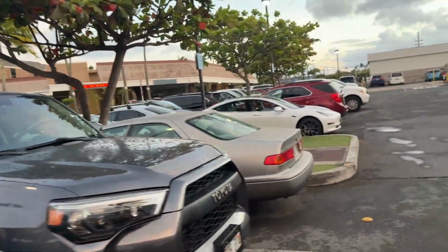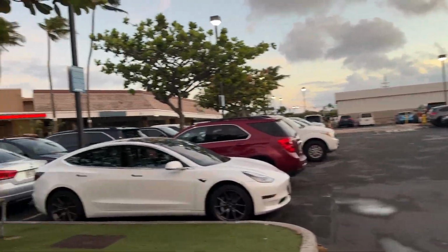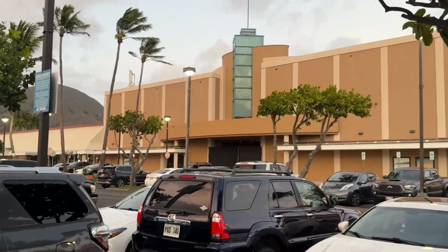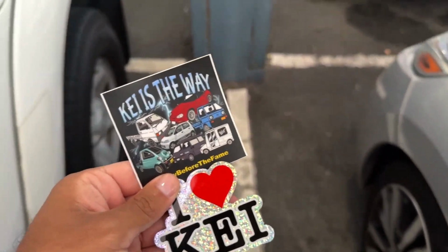But let me try to find that street, because that's where I go to. I gravitate towards the K's. I should also grab a sticker. Oh yeah, it's all the way back there. Let me grab a sticker first, and then we'll walk over there.